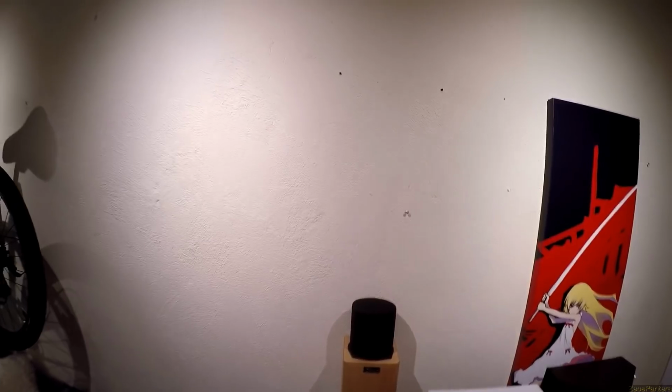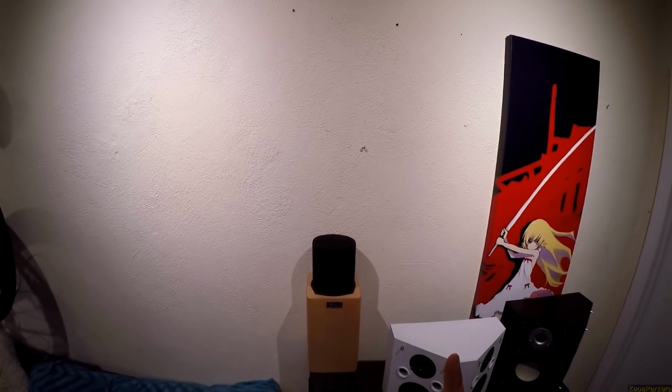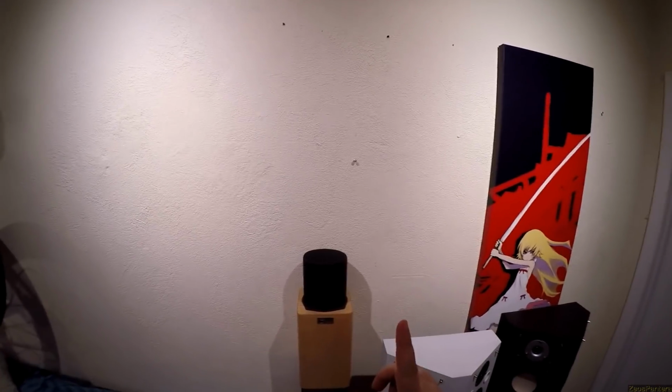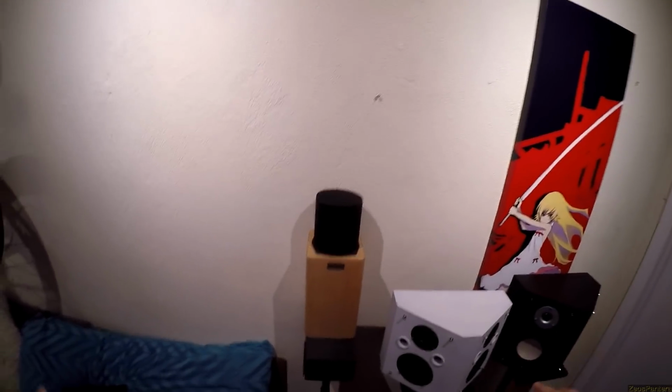When I review the other one, the non-omnidirectional one, I'm going to bitch quite a bit, and then I'm going to give it one scenario where it works. Just one scenario that I found in the months I've had them where I say, oh wow, these speakers might be worth owning, because those are also $700 a pair.